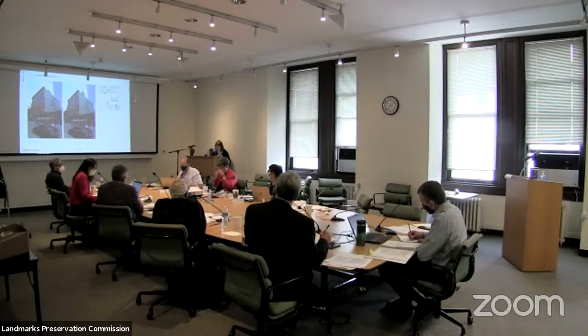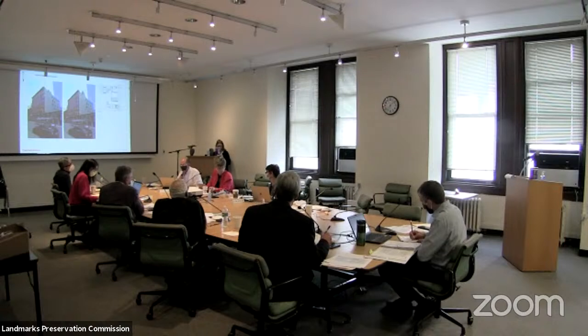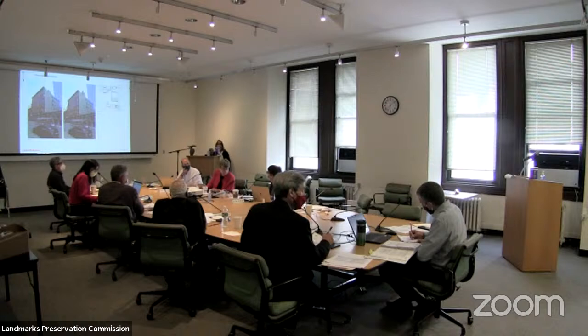Okay. I think providing the rooftop access is something that more people are going to want to do going forward. So I think it's appropriate to do that. And I agree that this location is the more appropriate location on the building, even though it is visible. So I can find it appropriate.